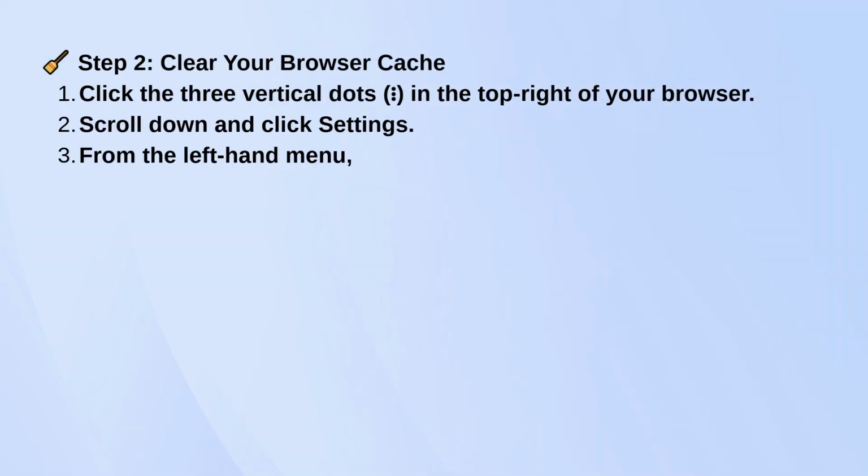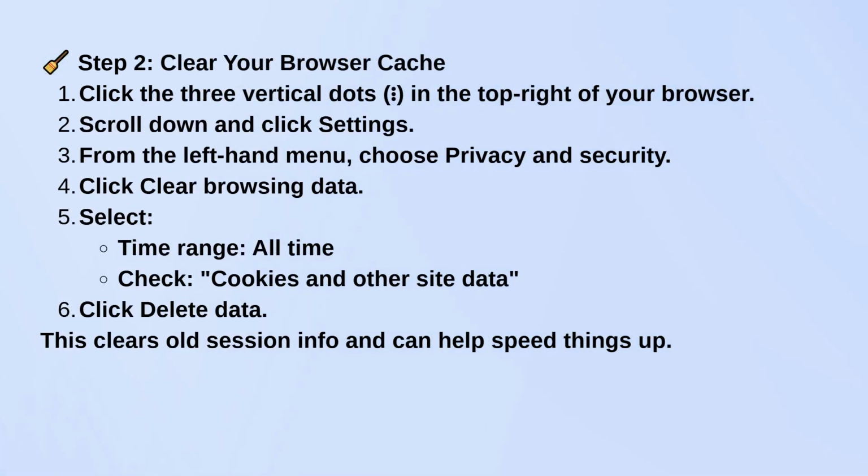Next, clear your browser cache. Click the three dots in the top right of Chrome, or whatever browser you're using, go to Settings, then Privacy and Security. Look for Clear Browsing Data, and choose All Time for the time range. Make sure cookies and other site data is checked, then click Clear Data. This helps remove any old files that could be slowing things down.